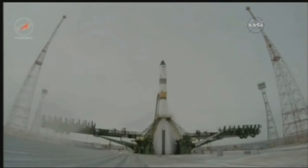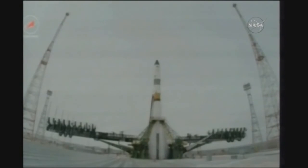The fuel supply to the Soyuz 2.1A booster has now been terminated. The Progress is on internal power, and all systems are in good shape for launch just 2.5 minutes from now. The fuel and oxidizer tanks are currently being pressurized. Once again, this optimizes the flow of fuel and provides the structural rigidity to the launch vehicle as it sits on the pad. We are 2 minutes away from launch.